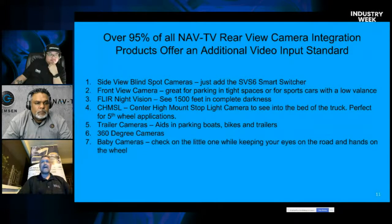Baby cameras. Okay, I have one in that red truck you saw. I have a 20-month-old child, and when she was rear-facing, it was very distracting as you're driving down the road. If she lost her binky or something happened, you can actually turn this on as you're going down the road with our interfaces. You can inspect what's going on with the child with your eyes on the road and your hands on the wheel.